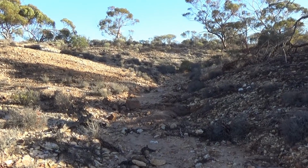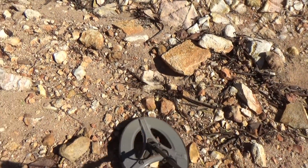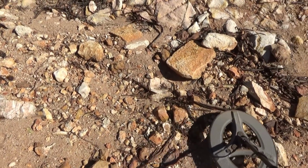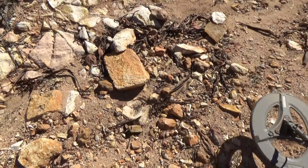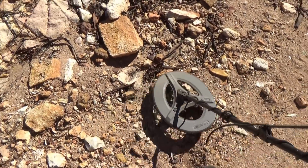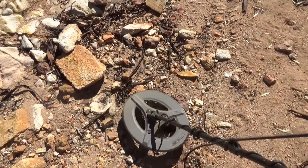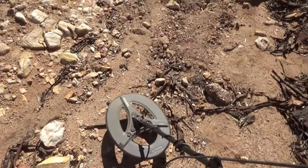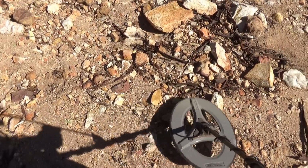As I put the detector down to start digging it, I set the detector on another signal. Oh, that's gold. It's a wishy-washy signal. It's not real strong. I can't even really tell where it is yet. There's definitely a noise there. Just getting lost because it's a bit stormy today.